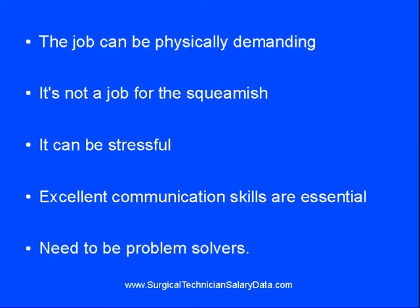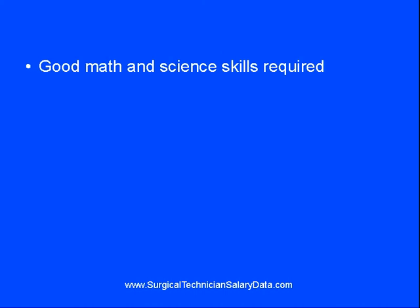Surgical techs need to be problem solvers, always anticipating what can possibly go wrong. They need to be able to analyze situations and determine a course of action, especially when making a decision requires combining several different pieces of information. Surgical techs need to be good in math and have solid science skills. They must feel comfortable with machinery and gauges and be able to observe and evaluate what those tools are telling them. They must be observant and able to judge others' reactions to them.